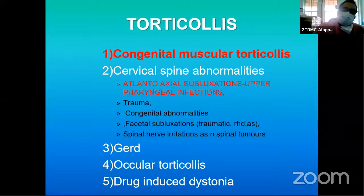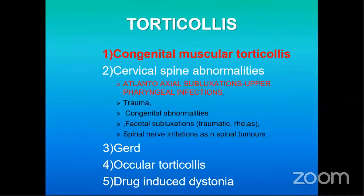Usually the history is that on waking up from sleep, the child has a torticollis. That is the complaint of the mother. When you ask the history, they will tell you that there was a recent episode, or at that time also the patient has an upper respiratory infection. What happens is that infection means hyperemia, and the persistent hyperemia will lead to softening of the ligaments in and around that region. The transverse ligament that holds the odontoid to the atlas will be lax and lead to subluxation of the atlantoaxial joint.